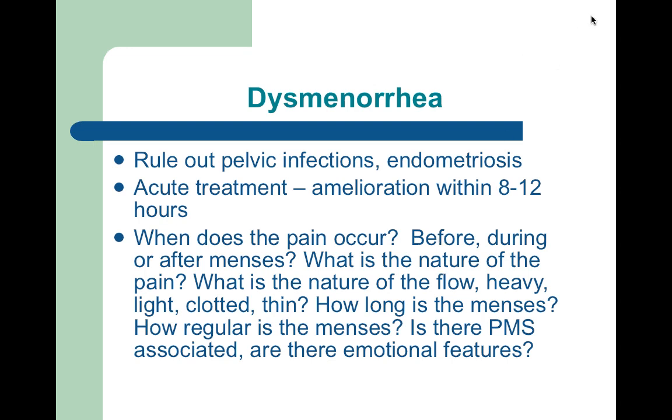All right. So anyway, let's look here. Nature of the pain. What is the nature of the flow? Heavy, light, clotted, or thin? And where do you find that? Well, we go into the section on female. Genitalia, female. And there's going to be a section on menses. And let's see. That begins on page 724.